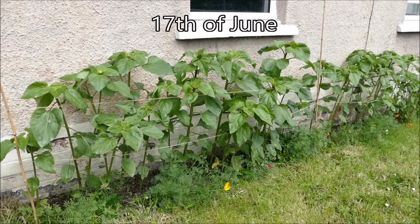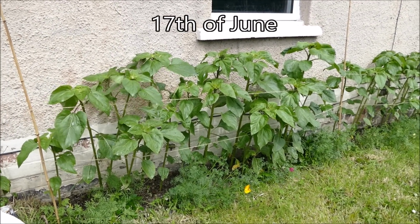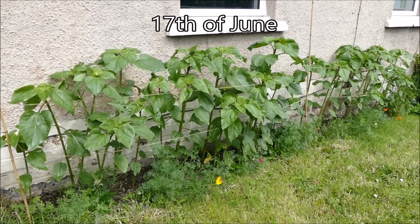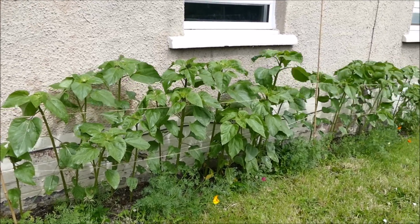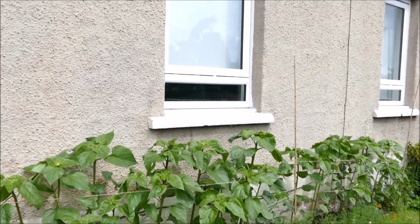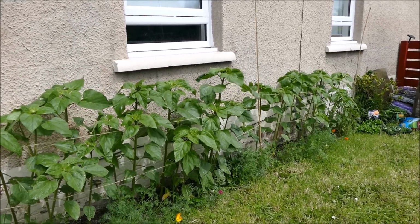So as you can see from those previous photos, there was hundreds of different sunflowers coming up, and I've thinned them out quite nicely now. So this is about this level I want them at. If I did want really big, giant, tall plants, plants that would go right up to the top of the building, I would thin these out a lot more, give them a lot more space.